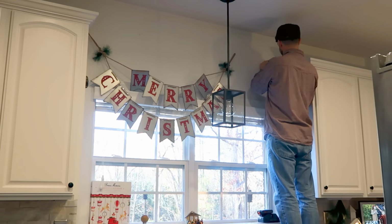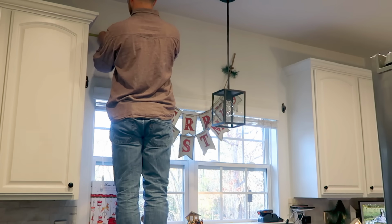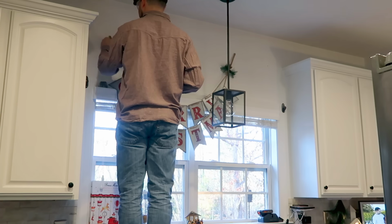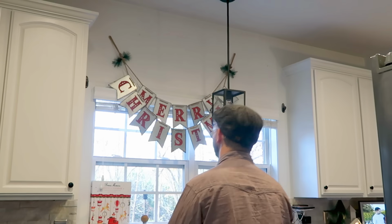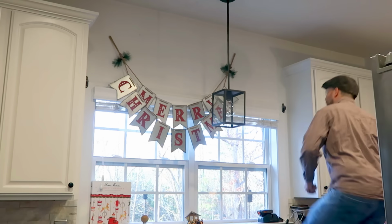I don't know about you guys, but I just kind of wing it, and if I get it up there, great. That's not my husband at all. That's marriage, right? But I'm thankful that he hung it for me and that it's up there. But I probably would have just kind of slung it up there if it would have been me.